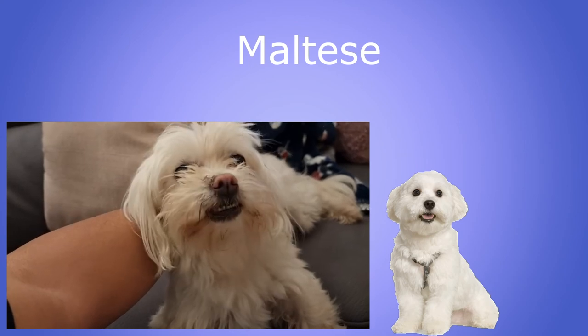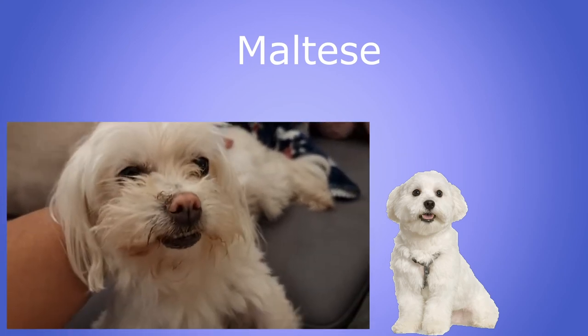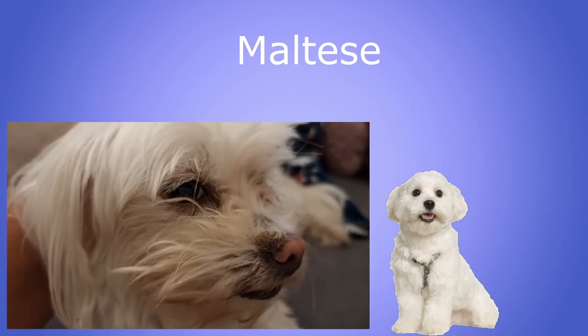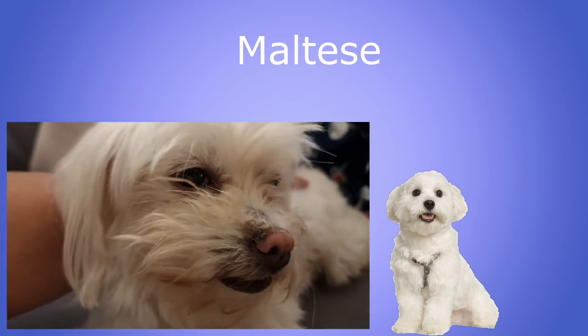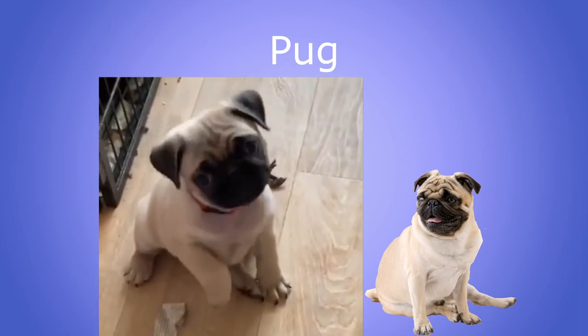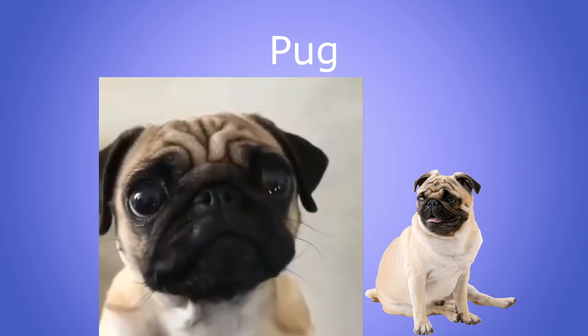The Maltese is covered from head to foot with a mantle of long, silky white hair. Adult Maltese range from roughly 1.4 kilos to 4.5 kilos. The Pug is a dog breed famous for its short muzzle and wrinkled features. The average pug grows from 25 centimeters to 30 centimeters.